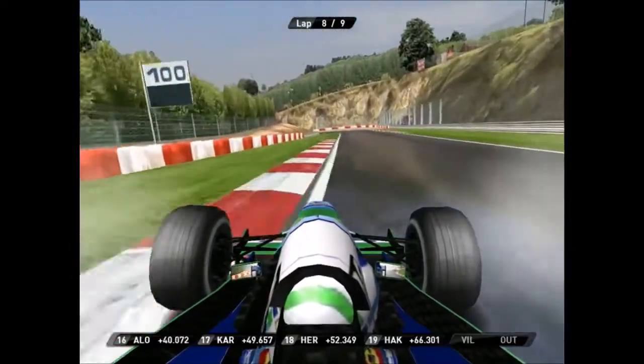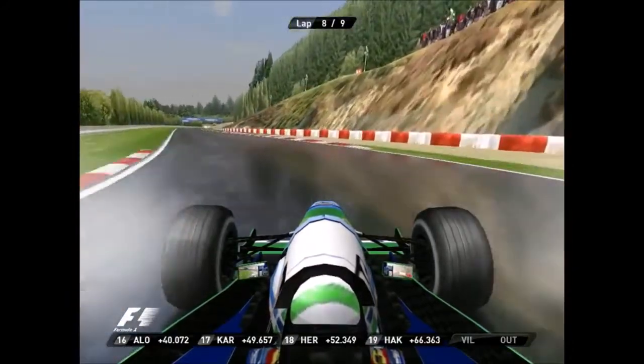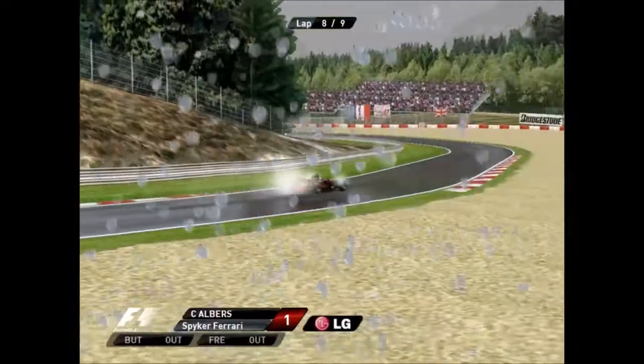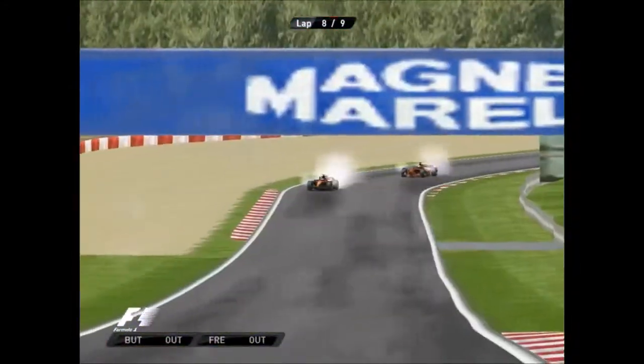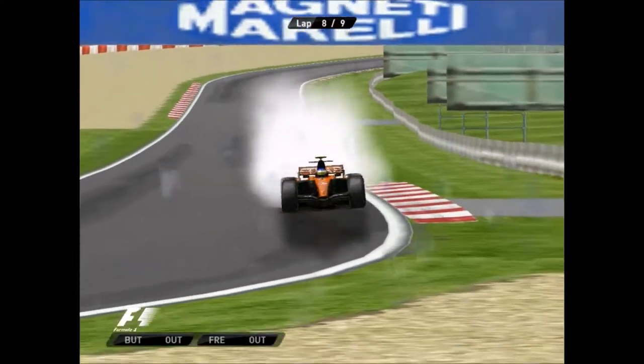It's definitely a lot of blue sky now. That rain is not going to be going much longer. Interesting that possibly it could have been a wet-dry race. That would have been extremely interesting. But it's still raining and that's all that matters.